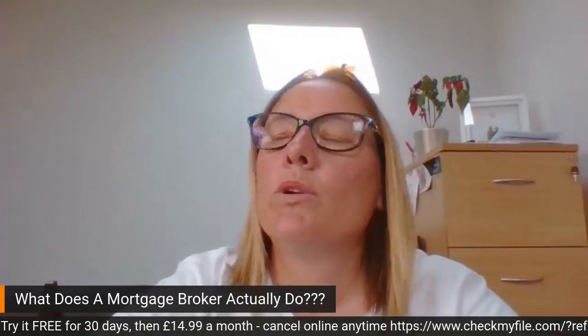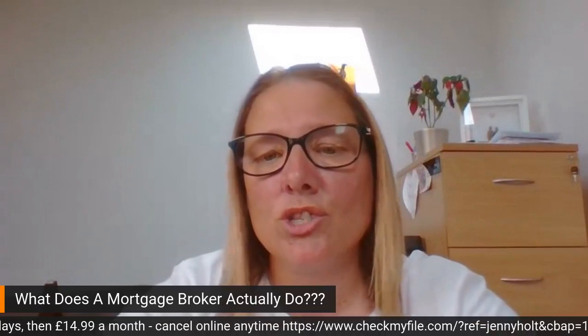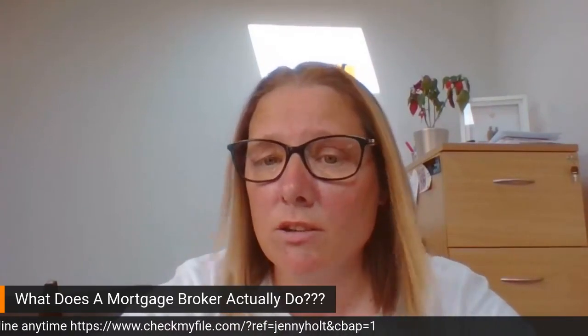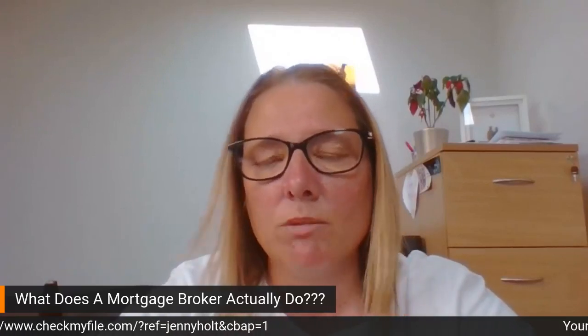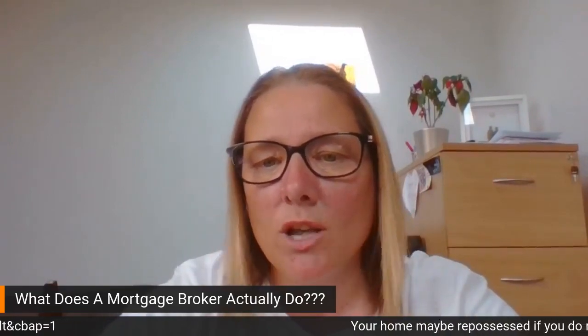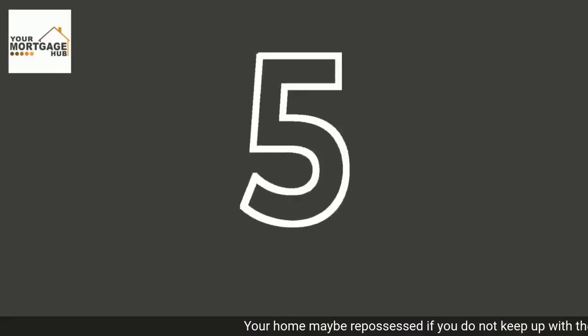Number 4, we're going to chase the third parties. So that's not just the estate agents or the solicitors. It could be your Help to Buy team. It could be your shared ownership team. But we're going to gently nudge them along to make sure that you've got one point of contact and everything is moving along as quickly as we can go.